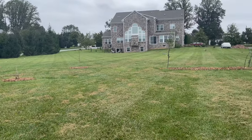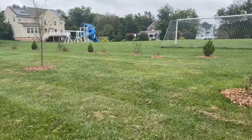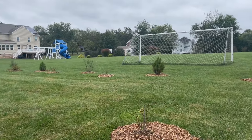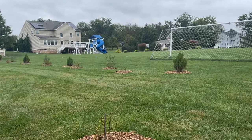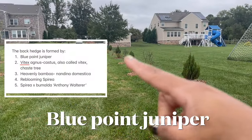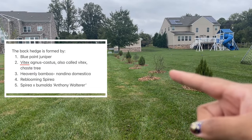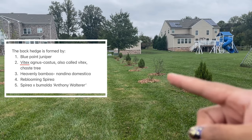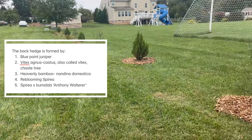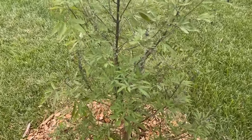But then I wanted some privacy on this side as well. But I love my neighbors on my side, and I also wanted some variety because I didn't want to have all corners just so enclosed. So we did the blue point juniper, and they grow high but not crazy high. And in between, you see that we also have these chaste trees, but they're so crazy beautiful, and they smell amazing. I wish that you could be here to smell this.